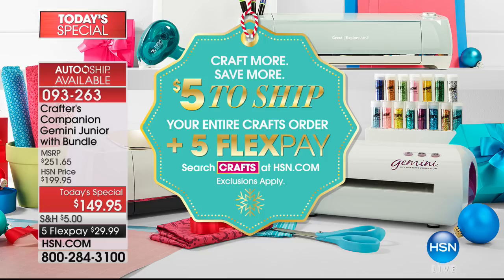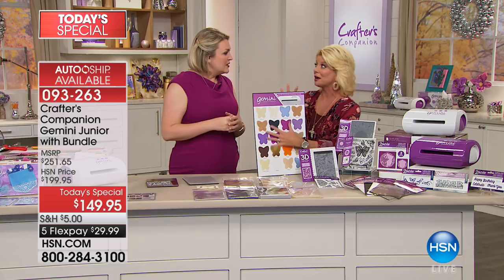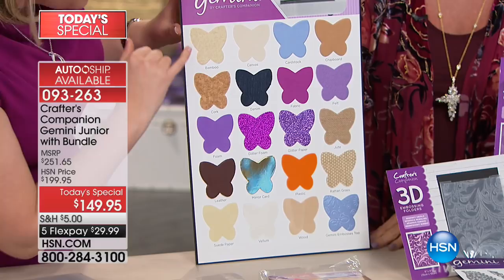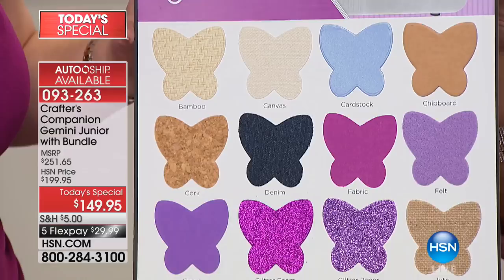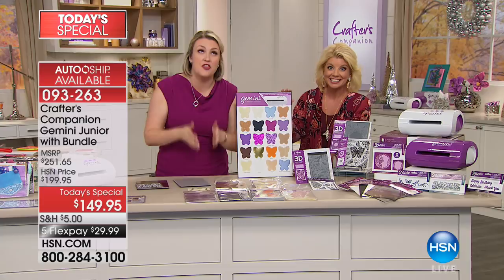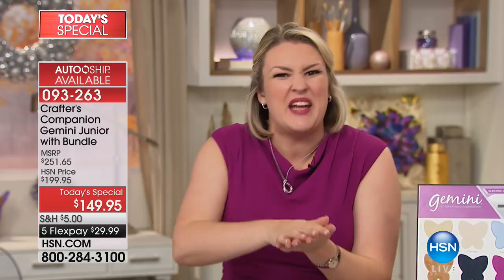White or purple? Okay, so we talk about cutting. If you are a die cutter, you probably own dies that are designed for paper. Those same dies can now be used to cut all of these materials. So you can cut through bamboo, through cork, through denim, canvas, fabric, glitter paper, mirror card, vellum, wood. You can do all of these materials with your regular thin metal dies. I don't think a lot of people are quite comprehending this. I am telling you that the hundreds, if not thousands of dollars you've already spent on dies, you're now going to take them and get 10 times the use out of it.